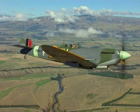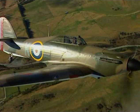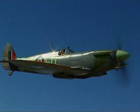Once every 2 years, the skies above Wanaka play host to aircraft that once flew over the battlefields of Europe, Asia, and the Pacific. 20, 50, even 100 years later, they're in the air again, assembled together for what's been called one of the greatest warbird shows in the world.